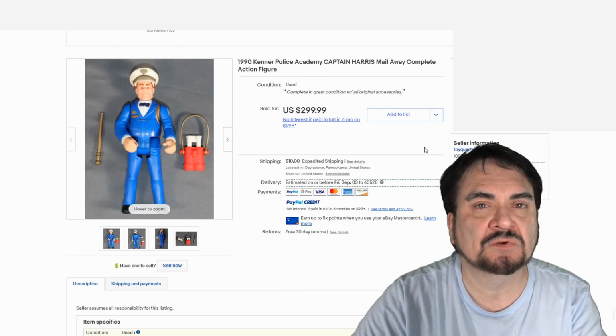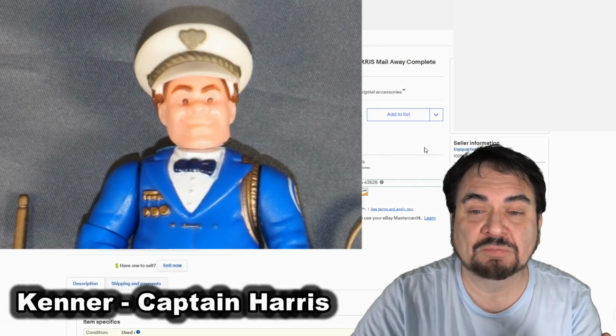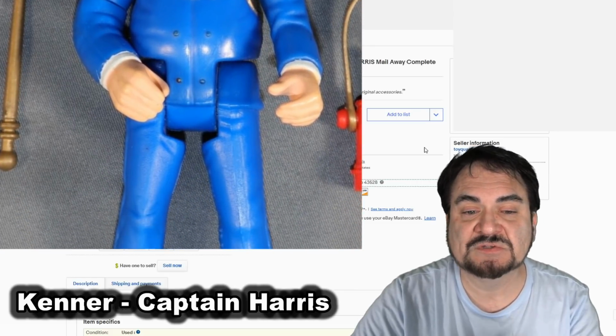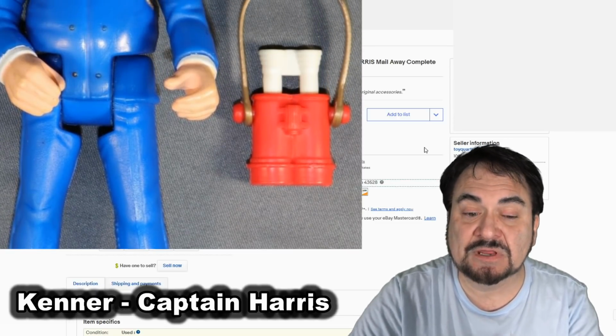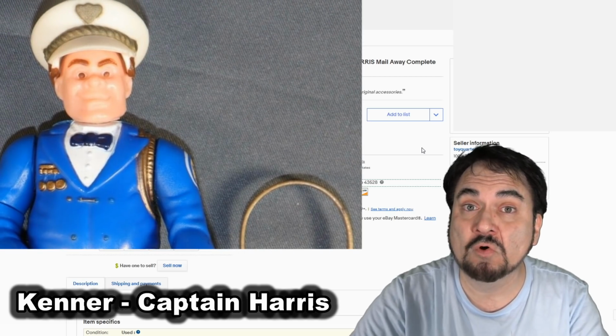Even for some of the lesser collectible action figure lines, there were mail-aways. Now this is from Police Academy, and this is Captain Harris. Complete. He's got his baton, binoculars, the whole works. So this one sold for almost $300 also. Excellent condition. Now this, if it had the packaging still sealed, would have went for even more.